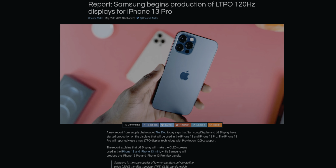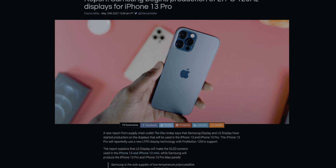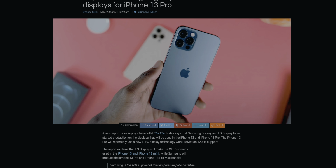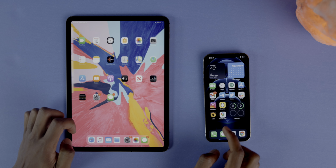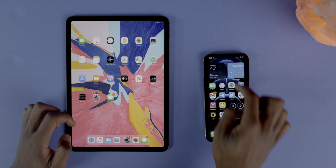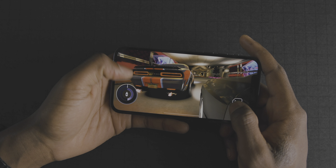So the iPhone's display is now going to be refreshing at twice the speed, which means that interacting with iOS on the iPhone will have a whole new feel. Everything's going to feel a lot more buttery smooth with that enhanced refresh rate, and if there's any chance that there are going to be 120Hz iPhone games out there to play, that'll be a cool experience on the iPhone as well.